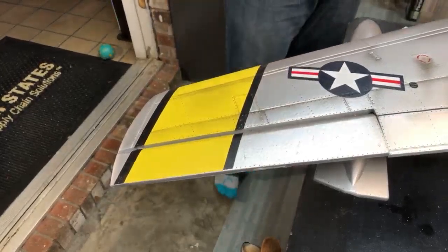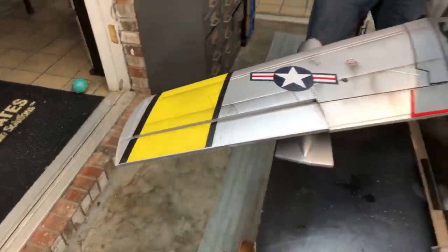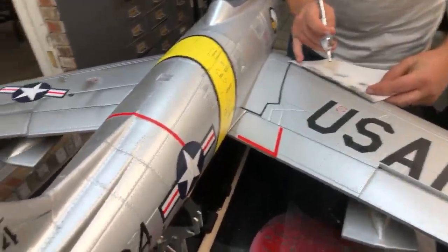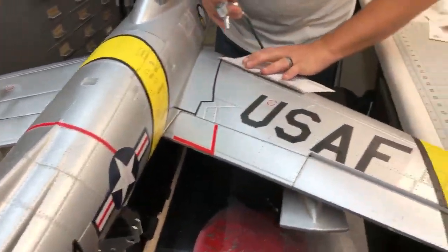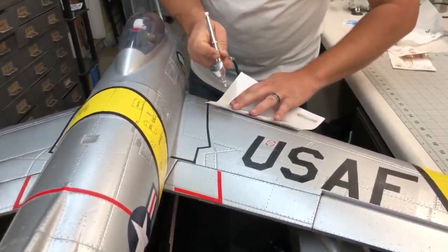Now, I'm gonna go on and set up for bullet holes. Well, we'll keep going. Let's do the other wing first. I can show them this. Can you see over here real good? Once again, come over here and start adding it in.